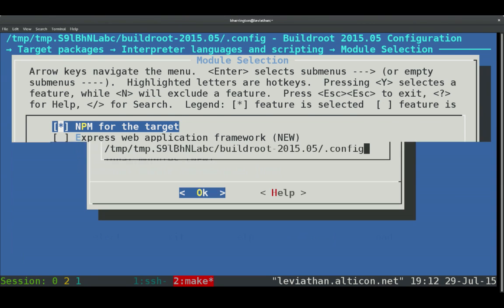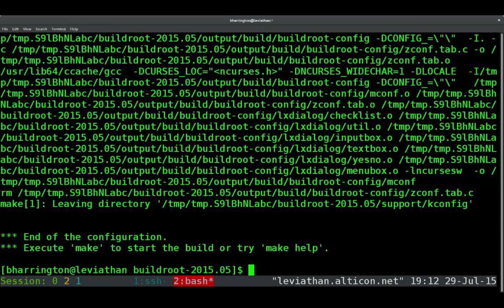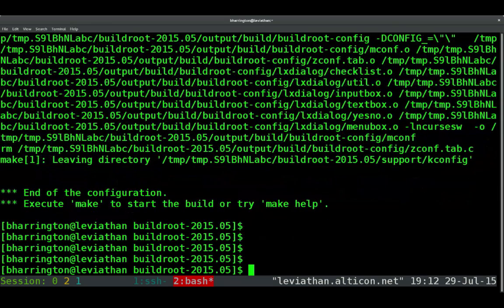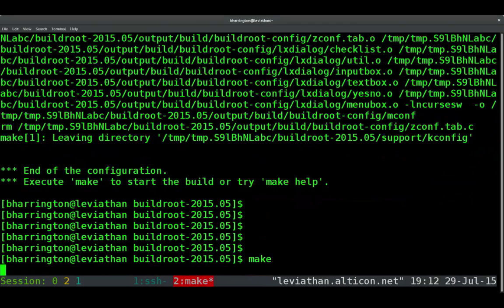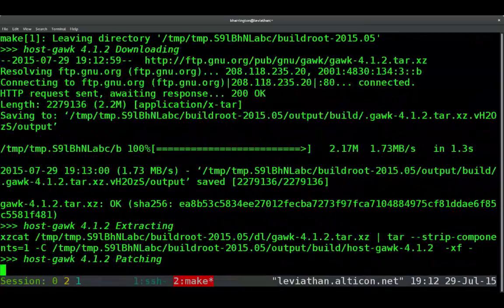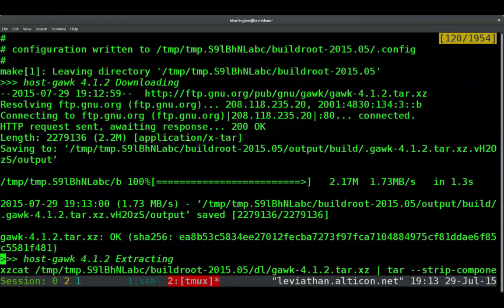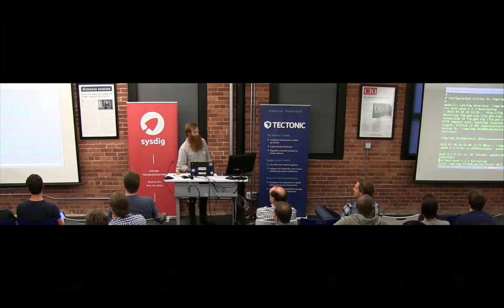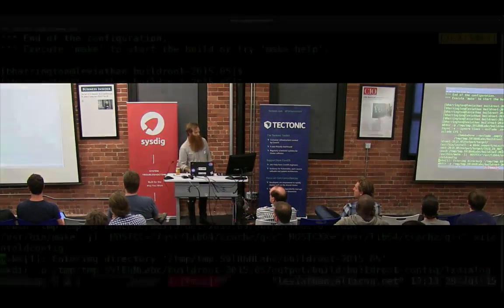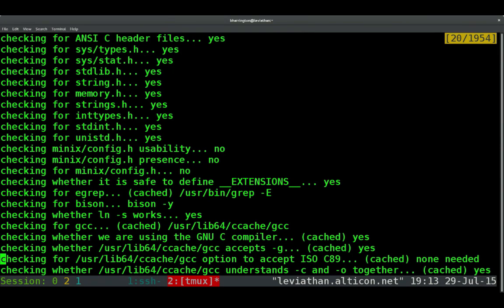So at this point, I save that, I exit out, and there's one more super complex step. I do that. Now this is going to take a little while, so I'm not actually going to make folks sit and watch through this, but you'll notice when we look back through this that they're downloading host gawk and host GCC. That's because this doesn't expect you to have those pieces installed locally. This grabs them and manages its own dependencies.